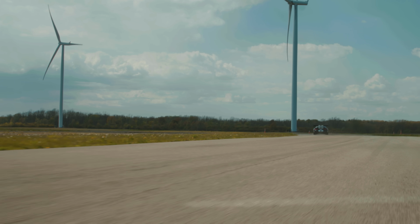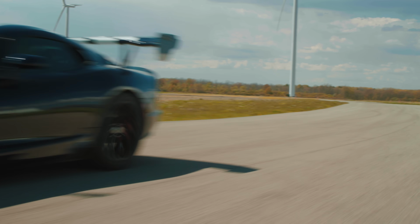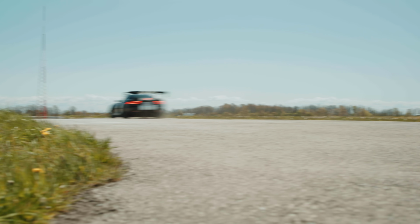Engine! And this? Well, it's the Viper ACR.